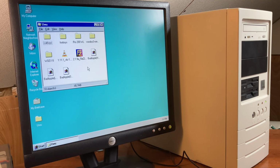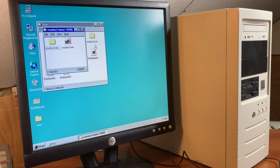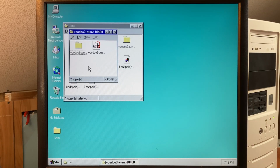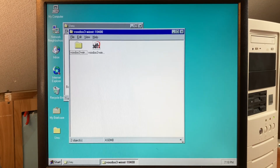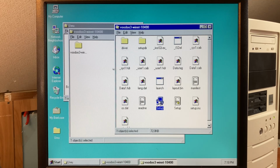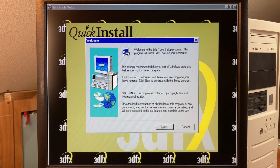So now that our 4-hour-long detour is over, we can now begin to install the graphics drivers. Thank fuck. Okay, so let's start with the graphics driver. As we can see here, there is an executable and a folder. The reason for that is because I figured out that this is basically just a self-extractor. So I extracted it first on my main computer, and this is the extraction. So let's run setup and see how it works. Look at that graphic. It's so smushed in 16 colors.